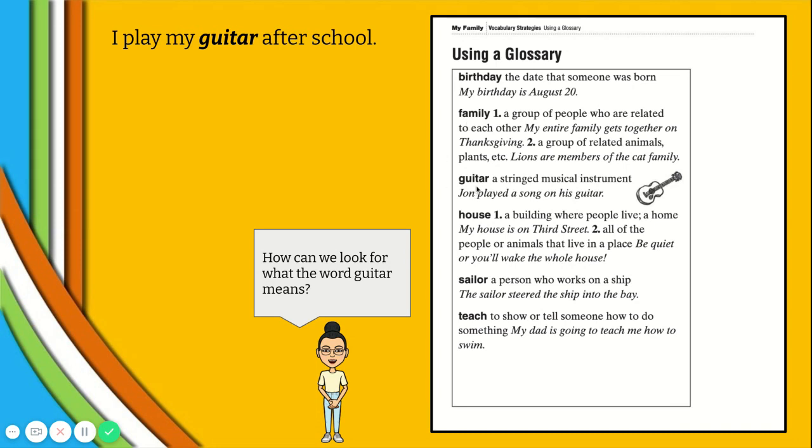word guitar. It's our entry word. And we notice that because our glossary is in ABC order, guitar comes after family. Guitar, a stringed musical instrument. John played a song on his guitar. And there's even a picture here to let you know what a guitar looks like. Awesome job using the glossary today. I hope later on this year you will be able to use a glossary on your own.